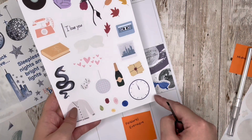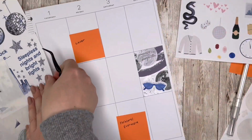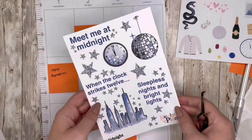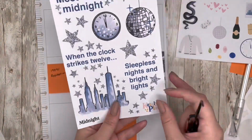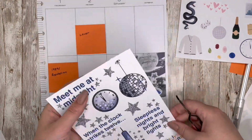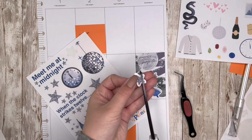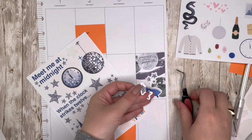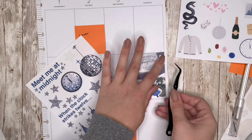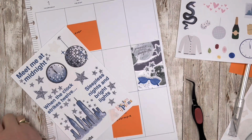We've got a disco ball, we've got a clock. I don't know if I want either of those in that particular box. And then I wanted to do the Meet Me at Midnight, but I think it's going to be too big for the space. So let's just go with some little silver stars. Take this one as well, and I'm going to cut that so that this can kind of come in from the side over here. We're just kind of collaging. I think that's going to be the Midnights box.